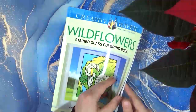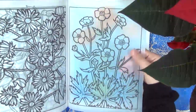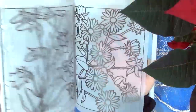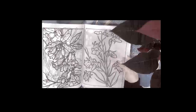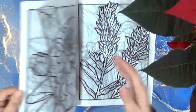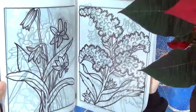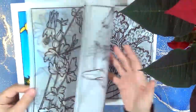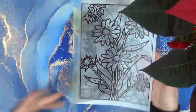Nice, I love these kinds of books with this vinyl type of paper. It's actually see-through, and the pages you color actually shine the light through. Lilies, are those lilies? Yes, I love lilies. Oh, that's pretty. There you go. Very beautiful book.